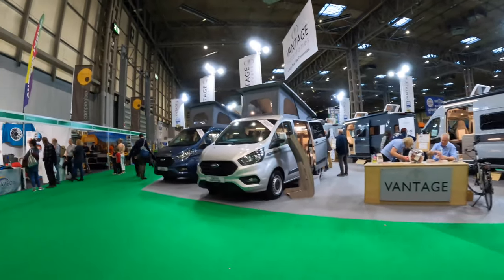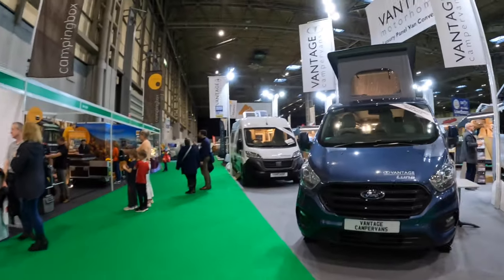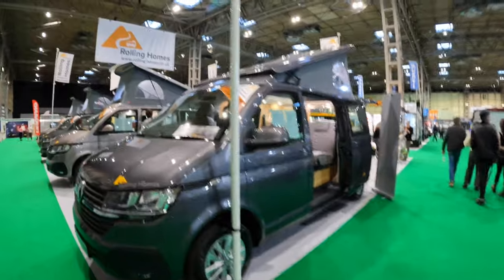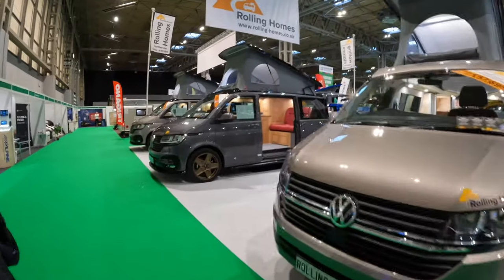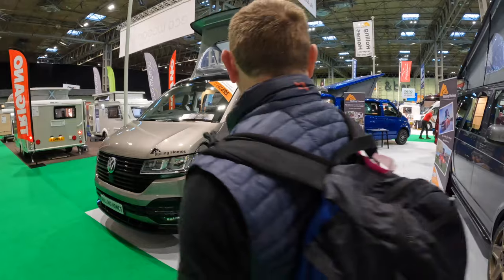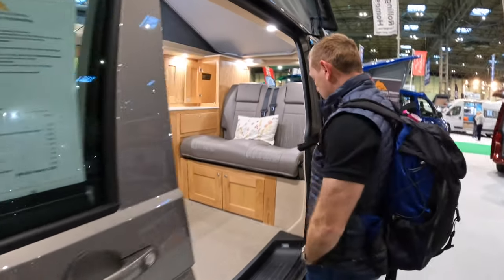Yeah? No. Rainbow screen? No? Yeah. Oh, yeah. I wanted them, didn't I? Rainbow screen. Look at them. Yeah. Look at that. This one. Nice wheels on it. That one, look at that. It's a Volkswagen. This is one for you, Angela and Sarah. Look at the specification. Yeah, look at the little pretty pillow.